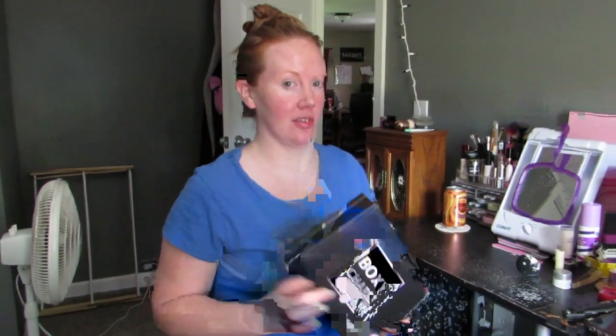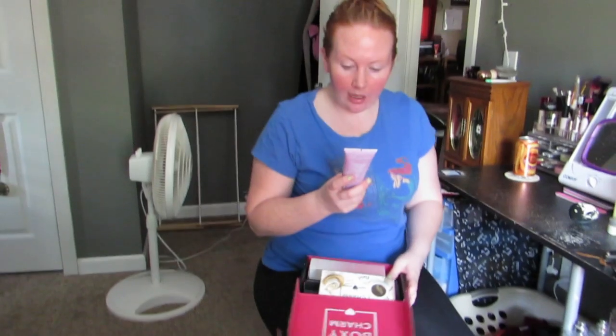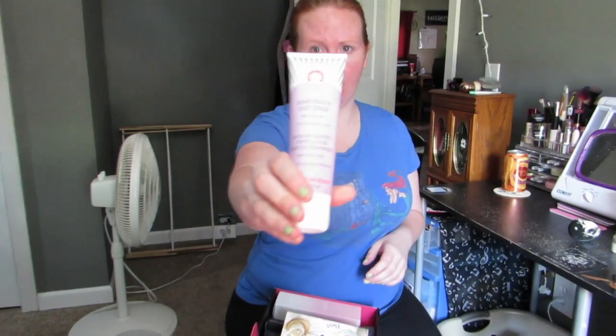I could not wait to open up my June Boxy Charm. So that's what we are doing today, and potentially a couple segments because I'm not totally committed, but I wanted to do the unboxing. How did they know that I have bumps? Oh my god. First Aid Beauty Bump Eraser Body Scrub. Safe for sensitive skin. It's an exfoliant.